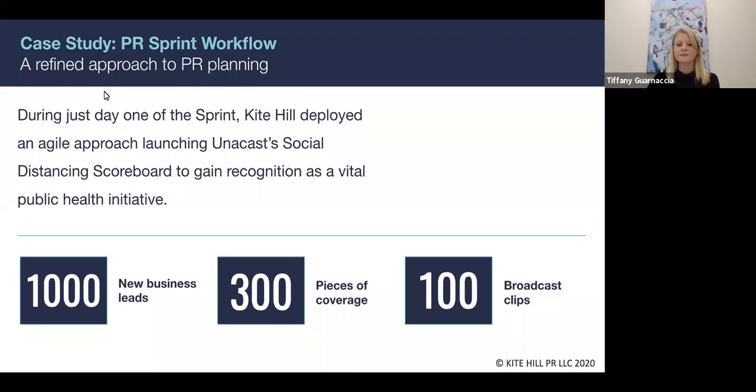So one quick example that we have, talking about sprinting, I'm sprinting through some of this key information. One quick example that we have today is a company called Unicast. And in case you're unfamiliar, Unicast is a location data provider. They're someone that came to us to work with Kite Hill PR at the start of COVID-19.